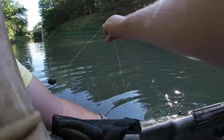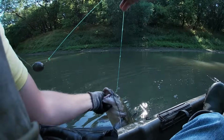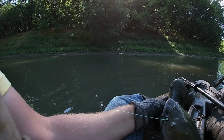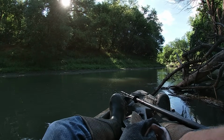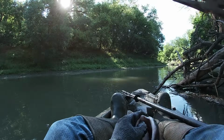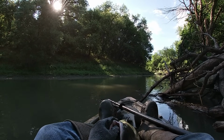Okay, let's see what we can do. There we go. Once again, man, right in the corner of the mouth, just like you want to see. That fish wasn't going anywhere unless he got us tangled up down there or something, but that hook wasn't coming free. We'll get the mount up, and once again, let's get a look at this fish. It's a nice one.